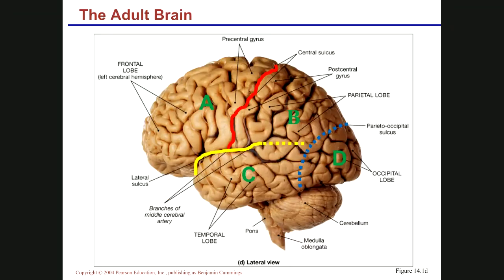So take a minute and decide what these lobes are and what these colored lines mean and so on.